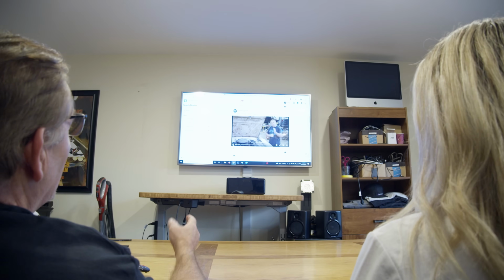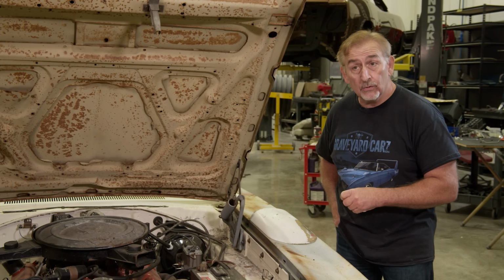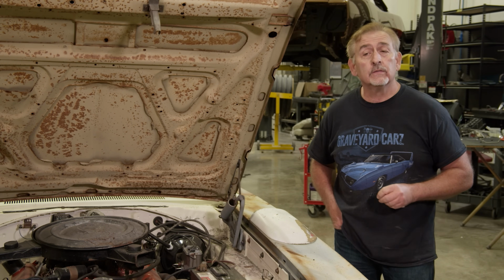1970, in order for Plymouth to race at NASCAR with their all-new Superbird, they had to build 2 units for each dealership in the country. Thus, 1,920 Superbirds were built. This is one of those Superbirds. Right. It's also the subject of this week's Autopsy report.